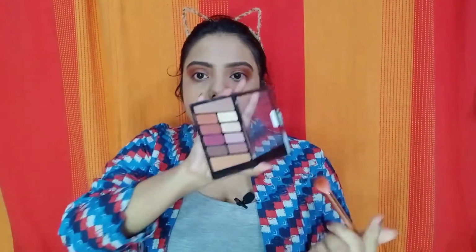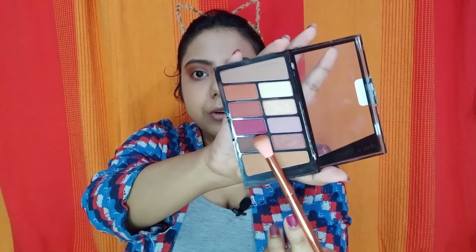And I'll also darken the outer V a little bit, which is like this area, to just give it a nice little V shape of the eye. I'll also bring the color on my lower lash line to give a monotone smoky look. I will dab into this dark brown color a little bit with the same brush. Dab the excess off, and I'm going to slightly, ever so slightly, darken the outer corner of my eyes a little.